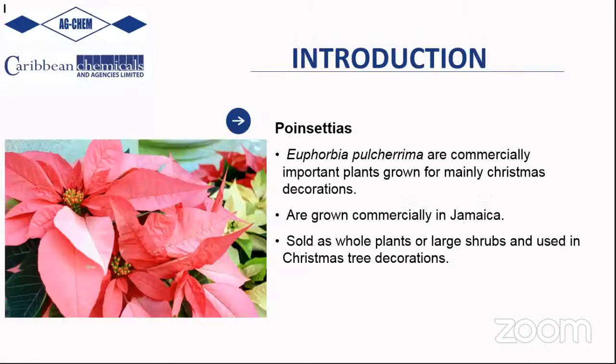So poinsettias are commercially important plants grown mainly for Christmas as decorations. We do have commercial farmers here in Jamaica, and they're sold mainly as whole plants in pots or large shrubs, and are even used in Christmas tree decorations. Some creative people have used plants stacked on one another, and made it into the shape of a typical Christmas tree, as you can picture it in your mind's eye.